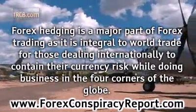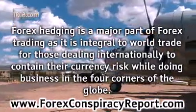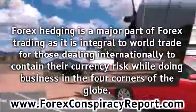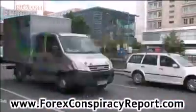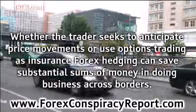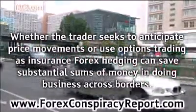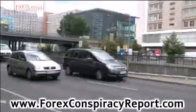Forex hedging is a major part of Forex trading as it is integral to world trade for those dealing internationally to contain their currency risk while doing business in the four corners of the globe. Whether the trader seeks to anticipate price movements or use options trading as insurance, Forex hedging can save substantial sums of money in doing business across borders.